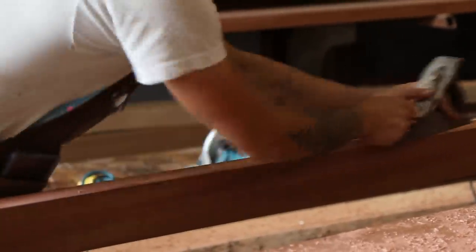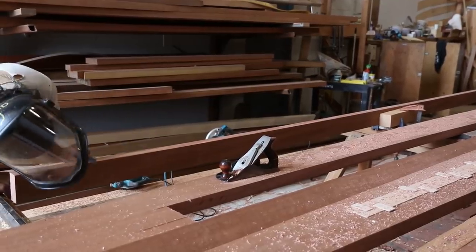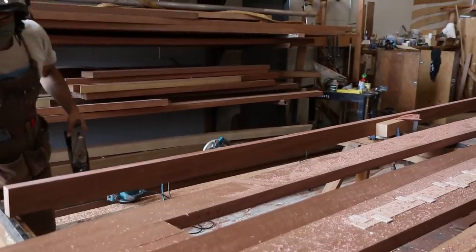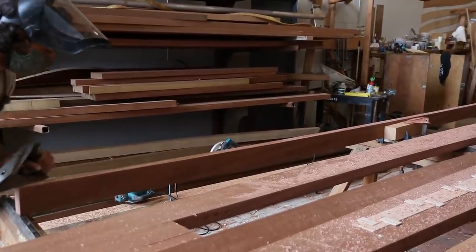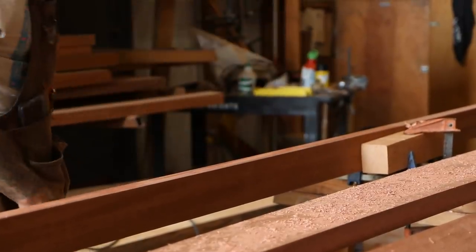Two or three passes with your power planer, followed with a few swipes of your trusty No. 4 Stanley, and you're done. My recommendation would be, if you're working towards becoming a professional boat builder, learn to minimize your steps. Hand tools definitely have their place, but speed comes from using the right tool at the right time.